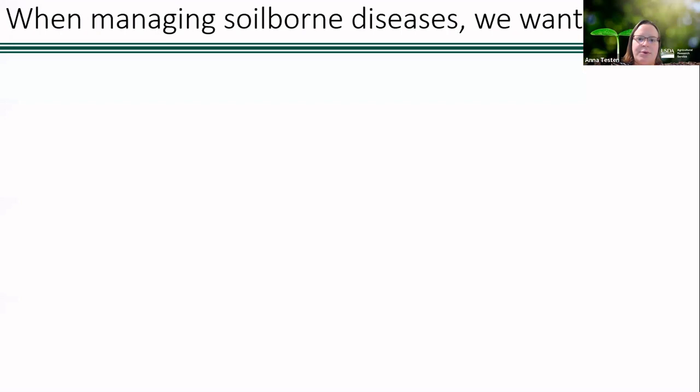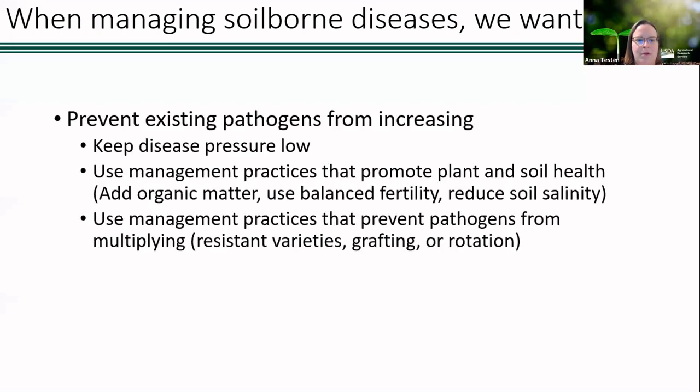So when we think about managing soil-borne diseases, there's two things we want to do. We want to prevent existing pathogens in our soil from increasing. And so to do this, we need to keep the disease pressure low, so keep those pathogens from reproducing in our soils. And to do this, we want to use management practices that promote plant and soil health.